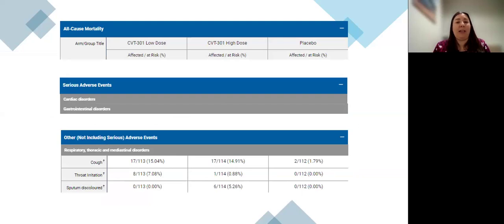In this case, the adverse events are separated into mortality, listing the numbers of anyone who died during the course of the study, which for this study, I didn't include, but was 0, as well as serious adverse events and non-serious adverse events. The serious and non-serious adverse events are broken down into categories such as cardiac disorders, gastrointestinal disorders, and respiratory disorders. I've included some more information about the non-serious respiratory adverse events.